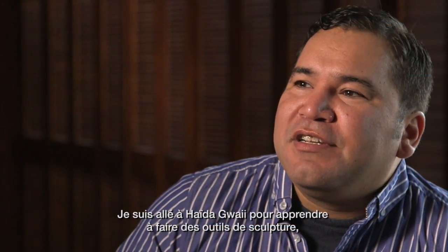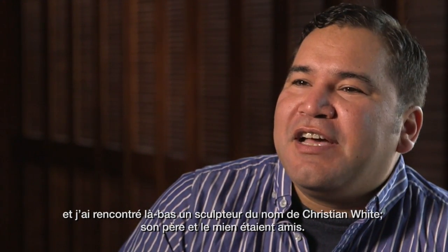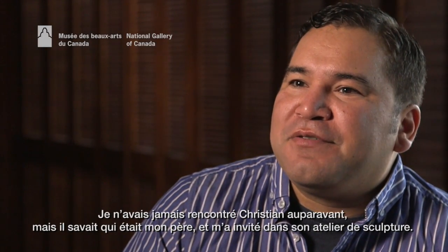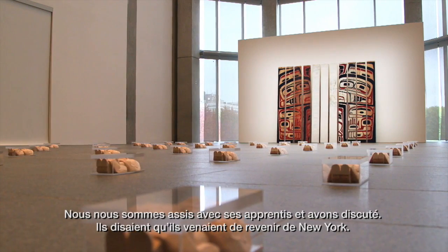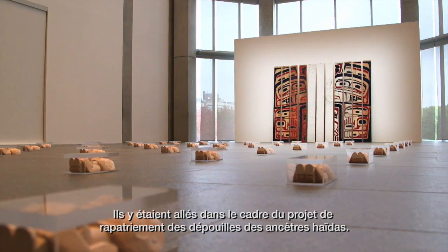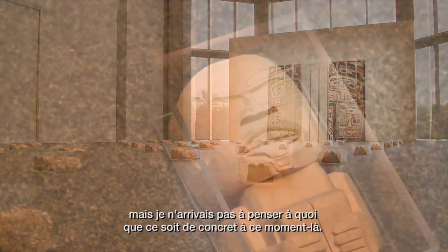I went to Haida Gwaii to learn how to make carving tools, and I met a carver named Christian White there, and his dad and my dad were friends. I'd never met Christian before, but he knew who my dad was, so he invited me to his carving shed, and we sat around with all his apprentices and talked. They were talking about how they'd just gotten back from New York. They had been there as part of the Haida repatriation project, and it just sort of stuck in my head, and I thought, I really want to do something with that in mind, but I couldn't really think of anything at the time.